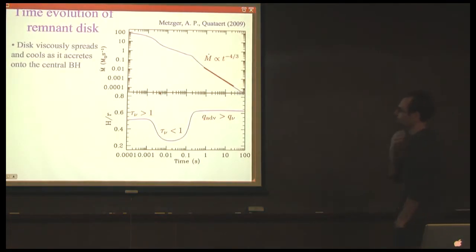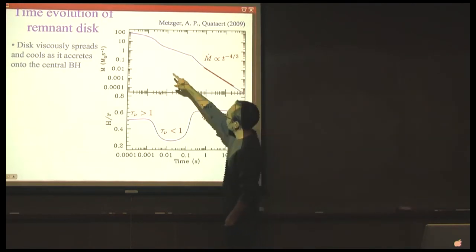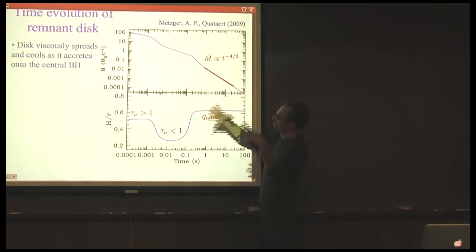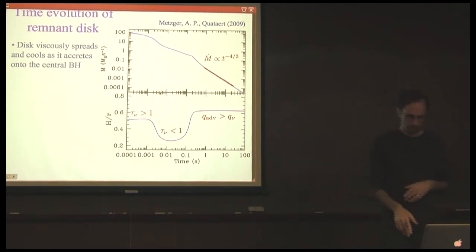And so these are some studies we did of the time evolution of basically this disk viscously accreting onto the central black hole and then expanding to conserve its angular momentum. As a function of time, you can see this is the accretion rate, basically going down as this disk is expanding and accreting at lower and lower rates. You've lost more and more of your mass. And so you start at many solar masses per second, and then you get to very low, a hundredth of a solar mass per second.